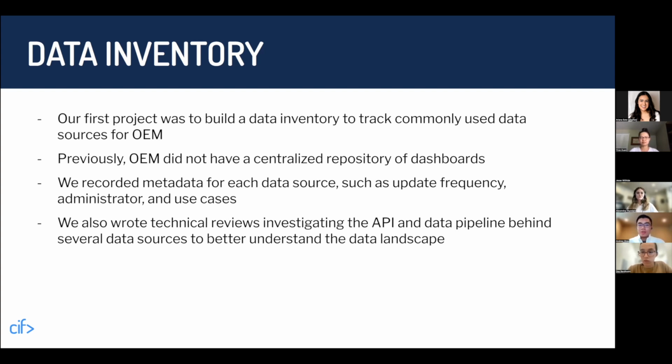I also wrote some technical reviews that investigated the technical capabilities of some of these data sources, including whether this data source was open source, whether it had an API, and if I knew the data pipeline behind it, so that we could overall just better understand the data landscape for when we built the actual application in the future.